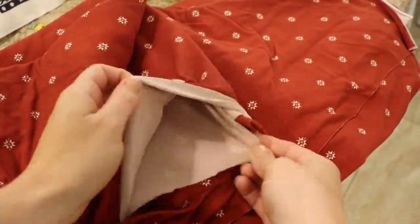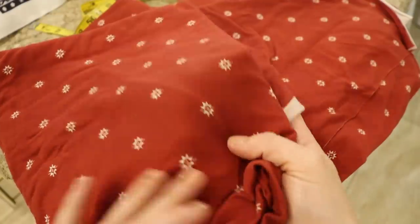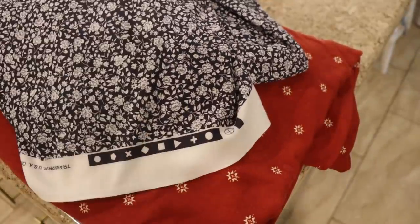But this is like a true double brush poly, so it's not quite as much body, but it's very, very soft. And it's this really pretty rust color with kind of like a medallion just sprinkled on it. It's almost solid-y, so I'm hoping it still hides stains. These are my two pieces and we'll see how they sew up.